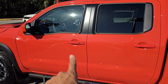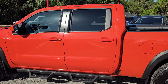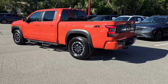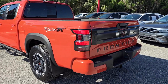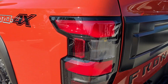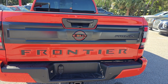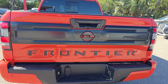I also like how they blacked out this middle pillar right there. Everything else is in this bright orange color in this case, and we also have the wheel wells covered in black. Pro-4X, we have the decal in the back, and let's take a look at the rear setup. That's where you'll see the LED lights, really nice. This is also new. We haven't had this trim before, right in the tailgate. Pro-4X on one side, Nissan in the middle, Frontier stamped into the bed.